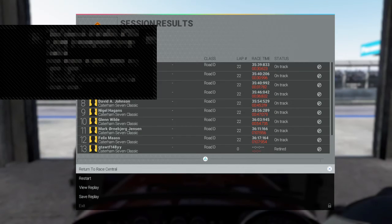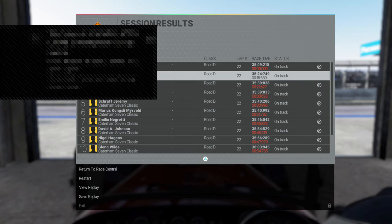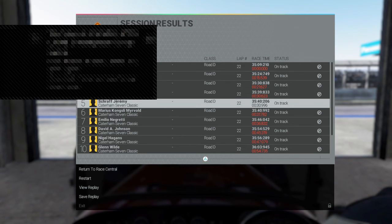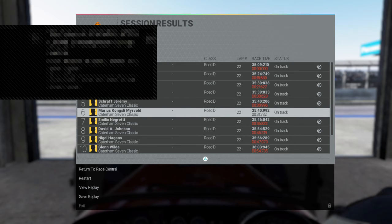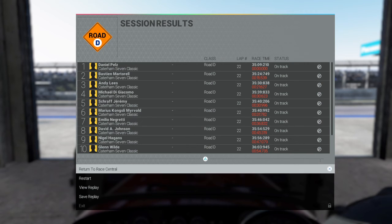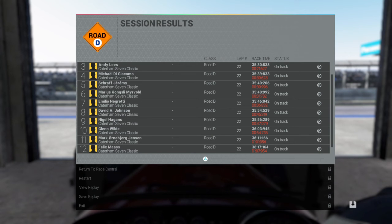So then, as the race has finished, we'll look at the order. It was Dan first, second Bastion, third Andy, fourth Mitchell, fifth Straff, sixth Marius, seventh Emil, eighth David, ninth Nigel, and tenth Glenn, who were your top 10. 11th was Mark, and 12th was Felix.